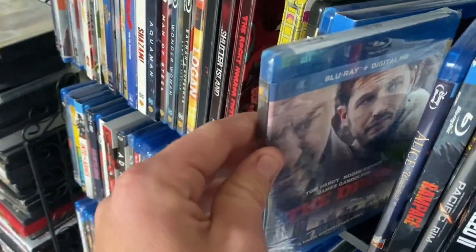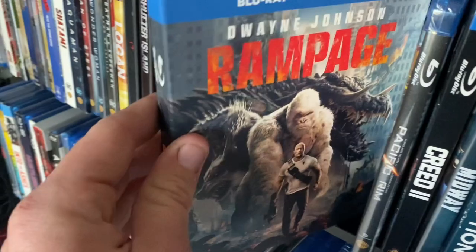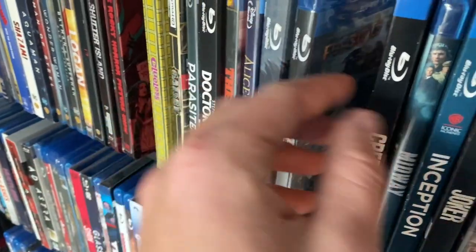Check it out. The Drop. The Drop is actually really underrated. I love Tom Hardy. Good movie. Alice in Wonderland, really trippy. Not a big fan of that one. Rampage, this is a fun action movie. George! That's George. Pacific Rim, that's pretty dumb.